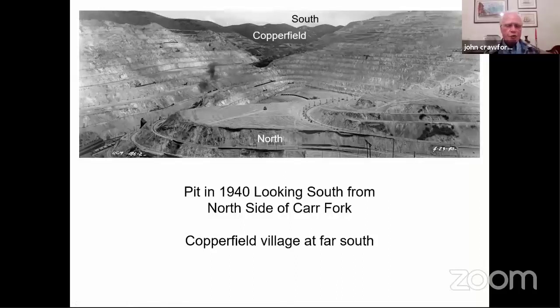This is 1940, looking from the north side of Carr Fork toward the south end of the pit, and the area there is Copperfield. It's quite interesting as one looks at the sequence of the pit development. The levels from east and west are starting to get tied together, and consequently, they're beginning to get intertwined with the village. And so by 1958, the village was totally abandoned.